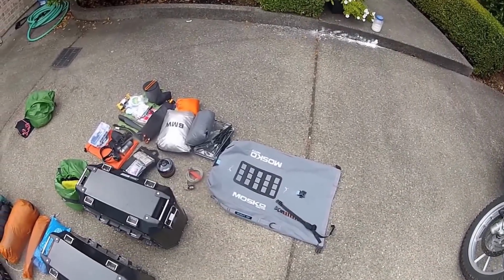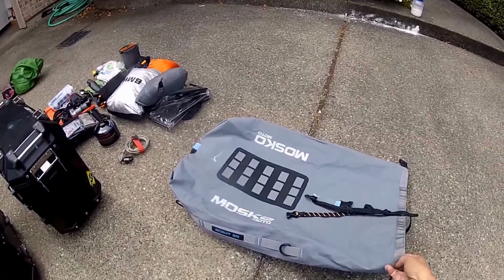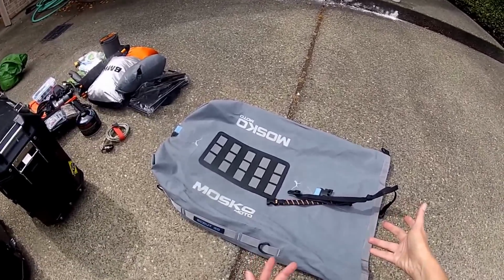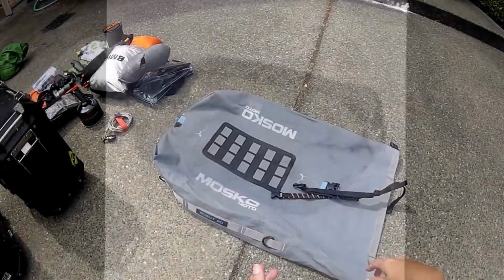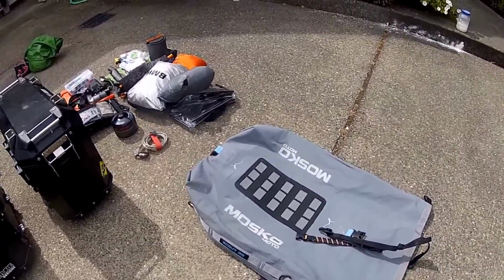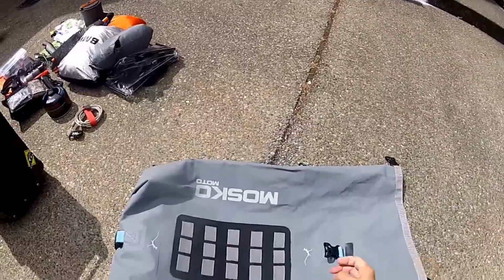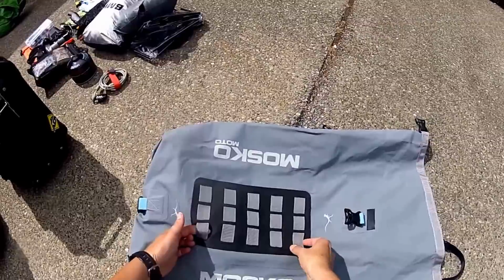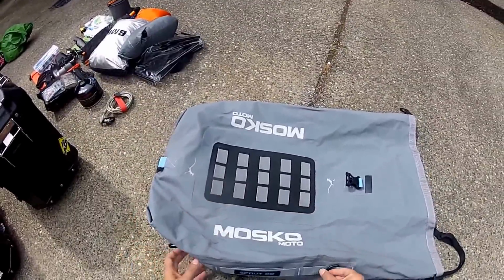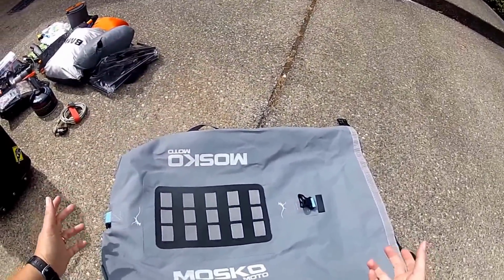This is my latest purchase, and it's a Moscow Moto Scout 30 dry bag. I really, really like this bag a lot. It's very well built. It's not a duffel. You don't have to unstrap it at all in order to get to the stuff inside. What I also like about it is it has this MOLLE patch on it where you can lash additional things to the top of it, which is really handy and great. It's very quality sewn, and once you get your things lashed there, it's really not going to go anywhere. The seams are great.